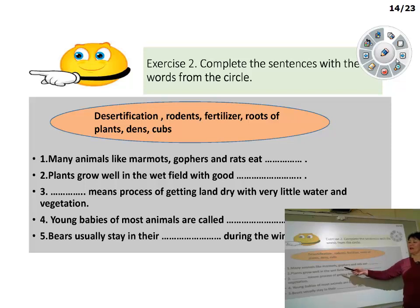Okay, next. 2, plants grow well in wet field with good. 3, it means process of getting land dry with very little water and vegetation. 4, young babies of most animals are cold. 5, bears usually stay in there during the winter time.